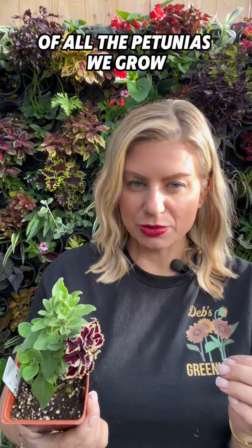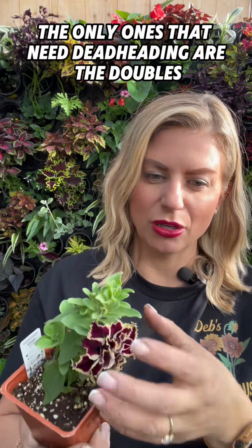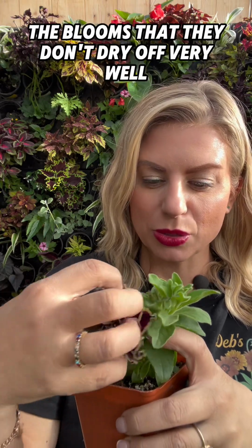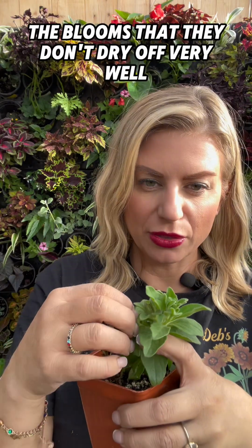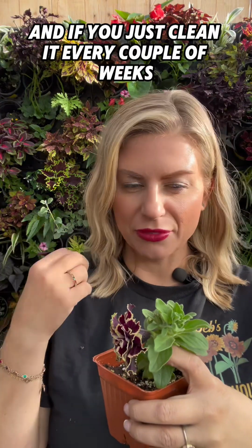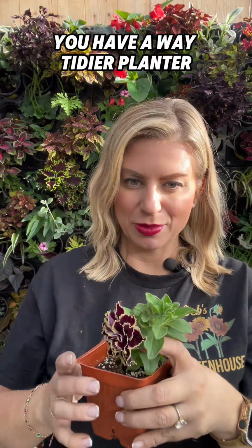Of all the petunias we grow, the only ones that need deadheading are the doubles. And that's because these petunias are so dense, the blooms, that they don't dry off very well. They don't dry up very well when they're done. And if you just clean it every couple of weeks, you'll have a way tidier planter.